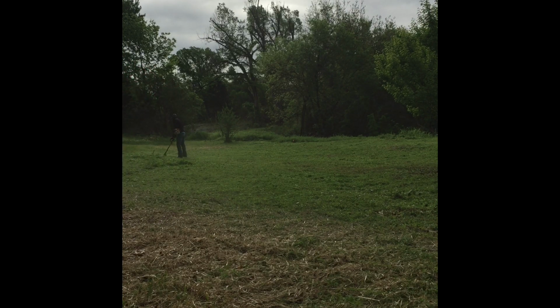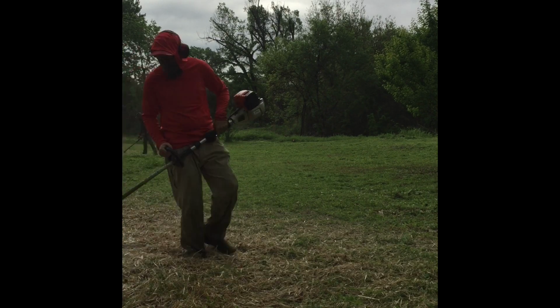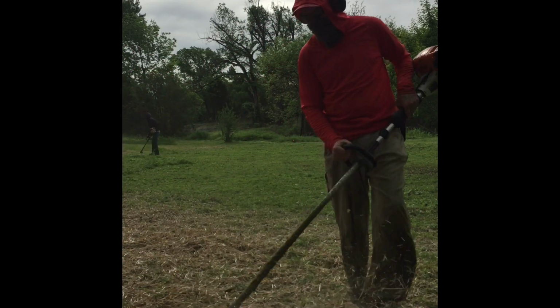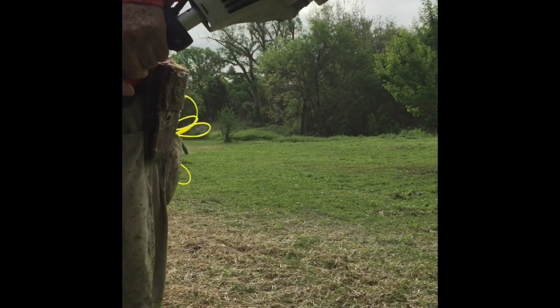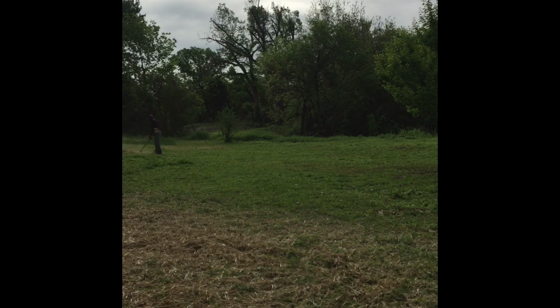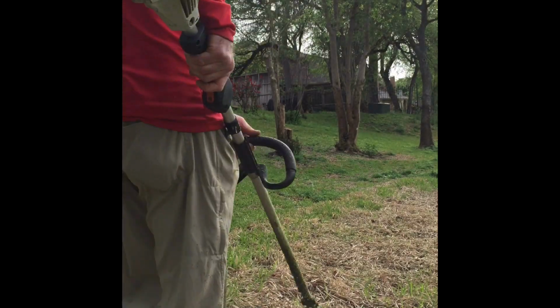They're not somebody I could just drive a lawnmower through their yard to get back here and then expect there not to be consequences. Even if I were to knock on their door to ask, hey, can I drive through your yard to get back to this field? The answer would be no. And you've got to respect that in business.